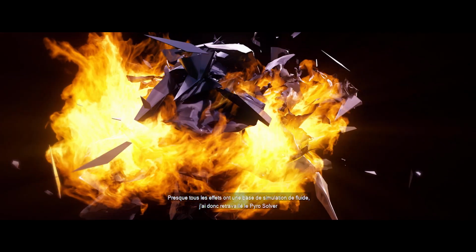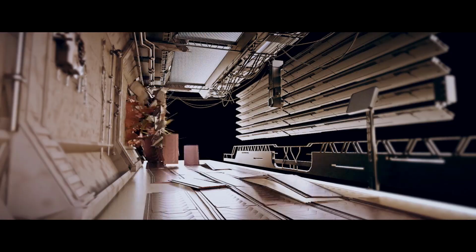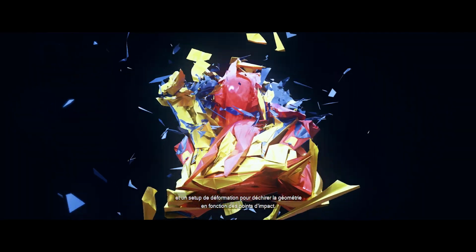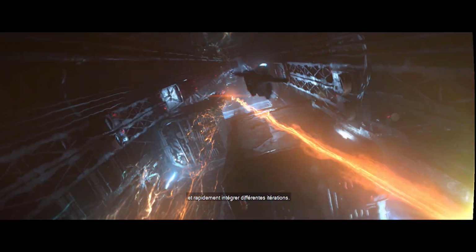Most setups were fluid-based, so I reshaped the pyro solver to use specific behaviors and get the best ratio between details and computation time. The destructions were a combination of mixed RBD constraints or vellum and a deforming setup that could tear the geometry based on impact points. I also created HDAs for recurring setups to iterate quickly.